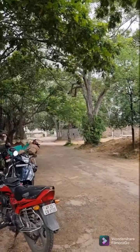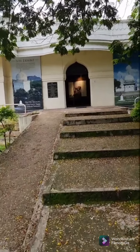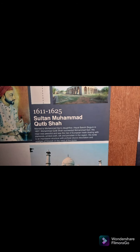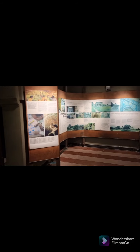So this is the entrance, and you can find the parking area. Now I'm going to enter the Shah dynasty, Qutub Shah. A marvelous piece of art.